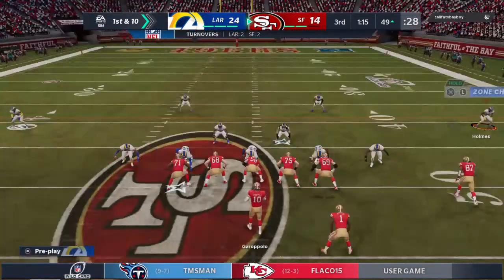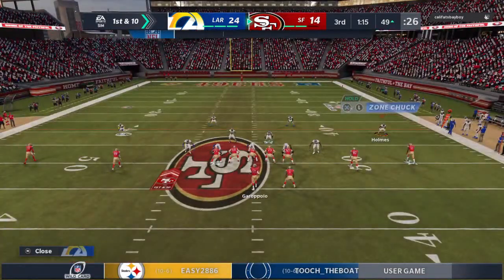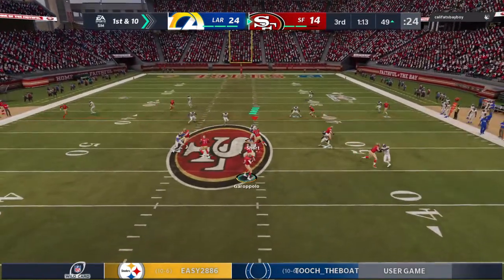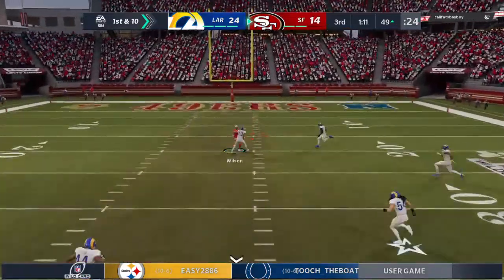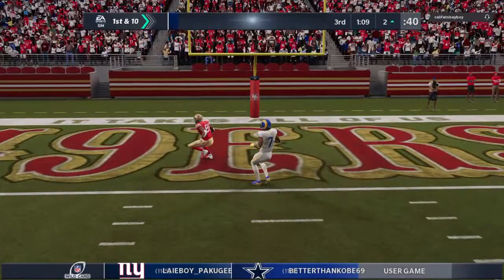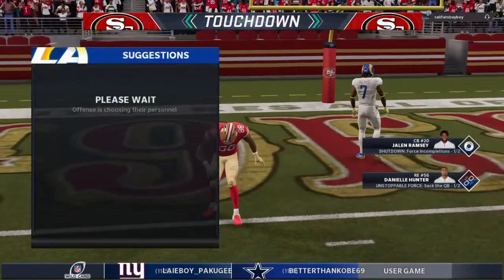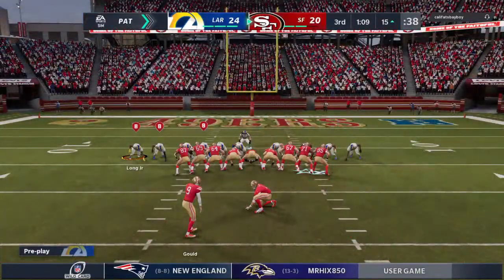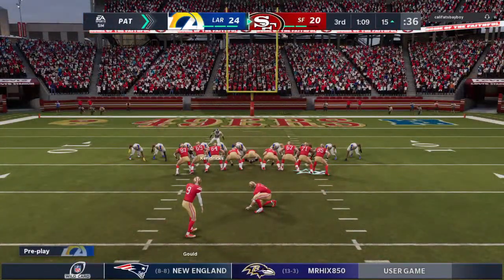So the special teams penalty cost some yardage there as they come out on 1st and 10. Play action. Garoppolo going for the deep ball. He's got it at the 15. Touchdown, 49ers. A big play there. His second touchdown of the afternoon.